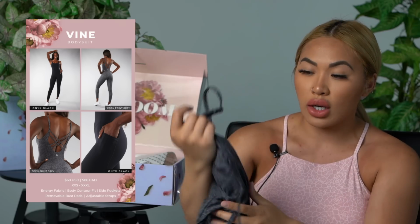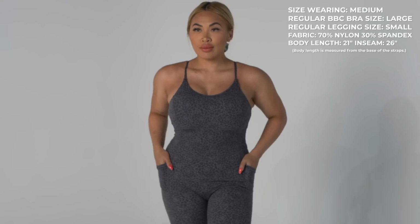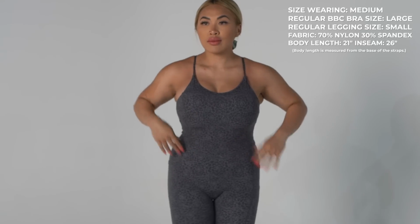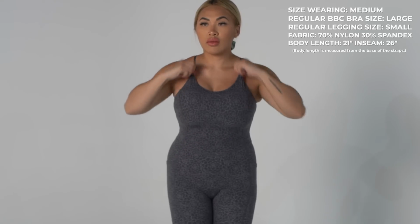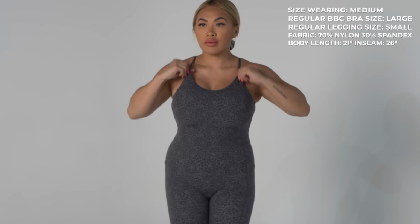Interestingly enough though, we definitely have some things to talk about when it comes to these one pieces. First, let's talk about the Vine one, which is the one that has the leggings rather than the shorts. So love this one. I actually prefer this one over the shorts one. And again, I'll talk about the shorts one in a second, which is called the Bio bodysuit. So this one again is the Vine. This is in the Eden print gray. So pretty, nice and subtle, but definitely still shows that beautiful floral print.